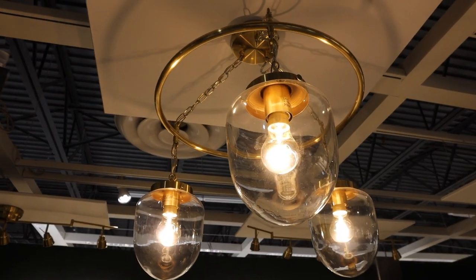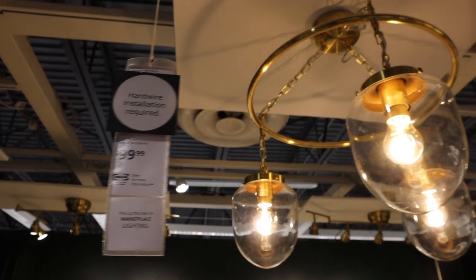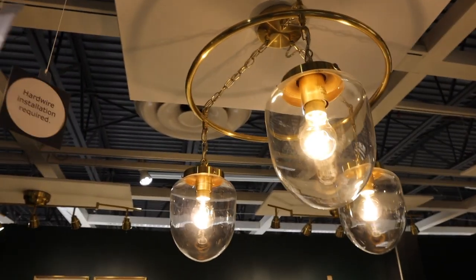Guys, look at this chandelier. How pretty is this? It's $99. How cute. Alright guys, so I just came from Ikea.